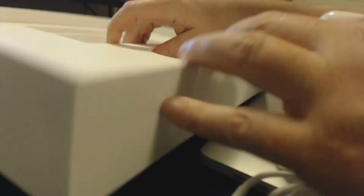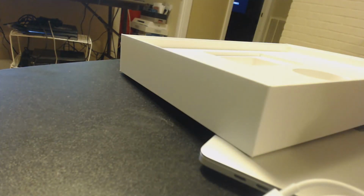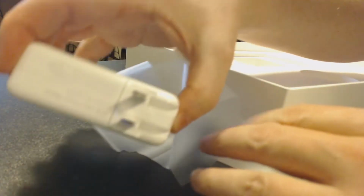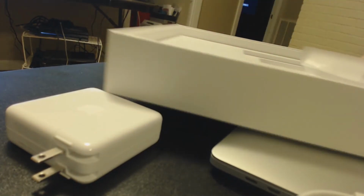Does it not come with a plug-in? Oh, here's the plug right there. The plug's right there. See, my other Mac actually had a cord. I'm just taking this plastic stuff off right here. So yeah, there's not much. That's it right there as far as the box goes. Nothing else in the box.